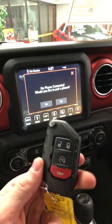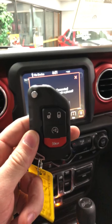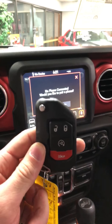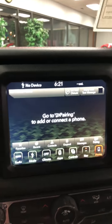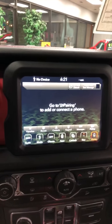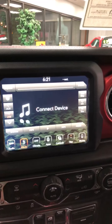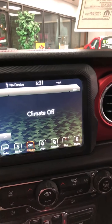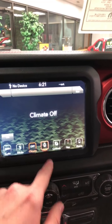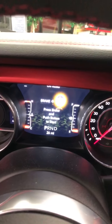Pretty cool. Proximity entry available, so this key never has to leave your pocket or purse to enter this vehicle. All you have to do is approach the vehicle and touch the door handle, and it'll unlock. The UConnect 4 in this one, like I said, Apple CarPlay and Android Auto. Of course, you have your satellite radio as well as AM, FM, any media, USB, aux, or Bluetooth. Climate control currently off. You've got apps in this, and of course you can scroll through the instrument cluster here.